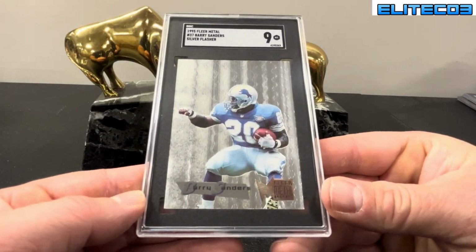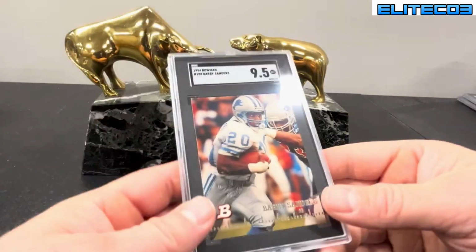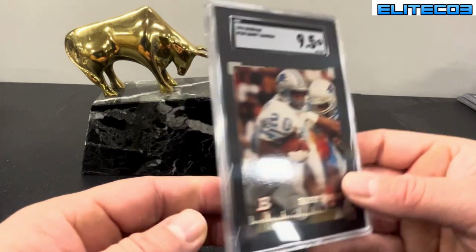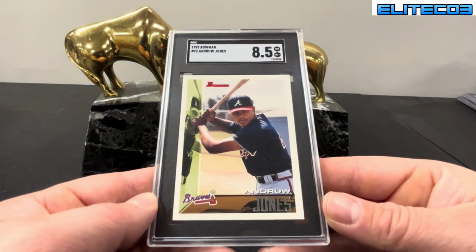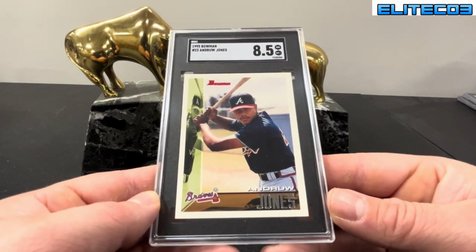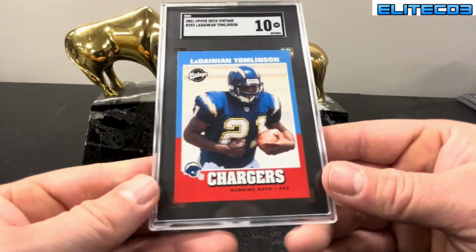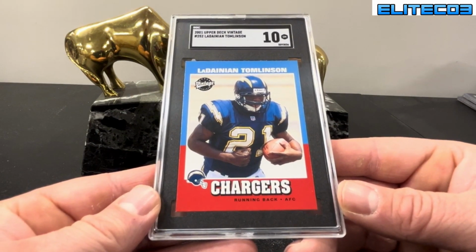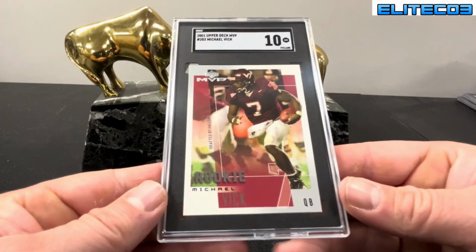Silver Flasher from 95 Metal. Here's a Bowman Berry. Andruw Jones, 8.5. Upper Deck Vintage Tomlinson in a 10. Vick MVP.